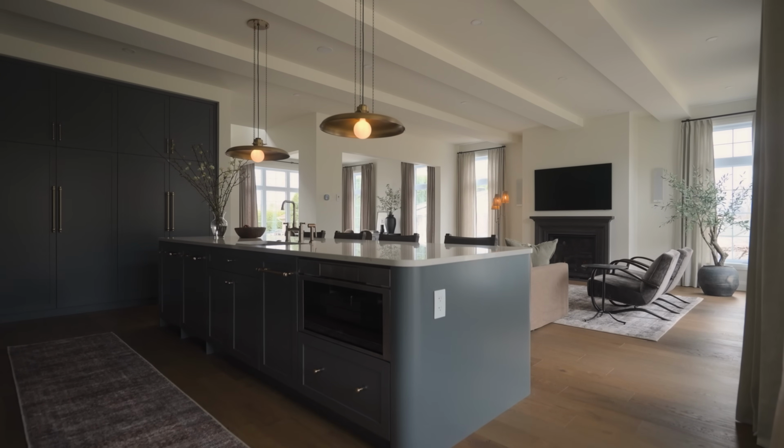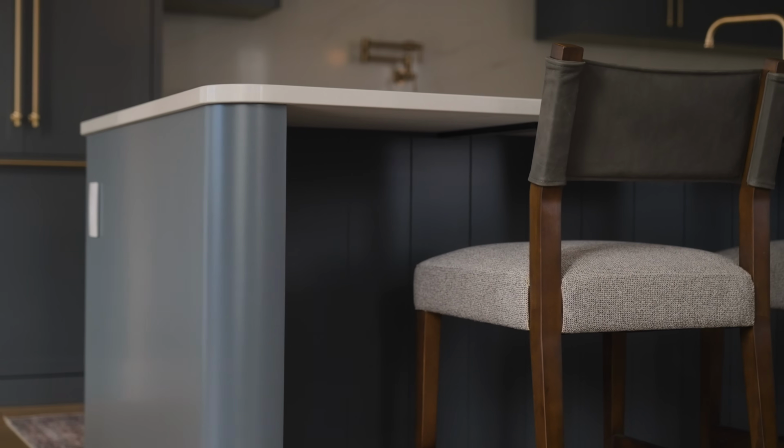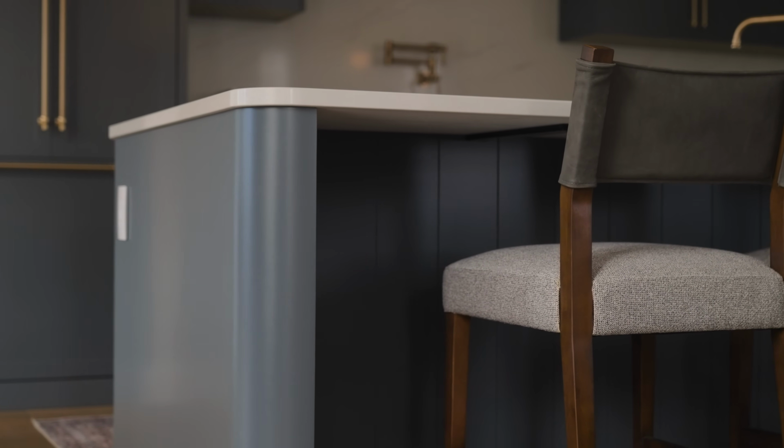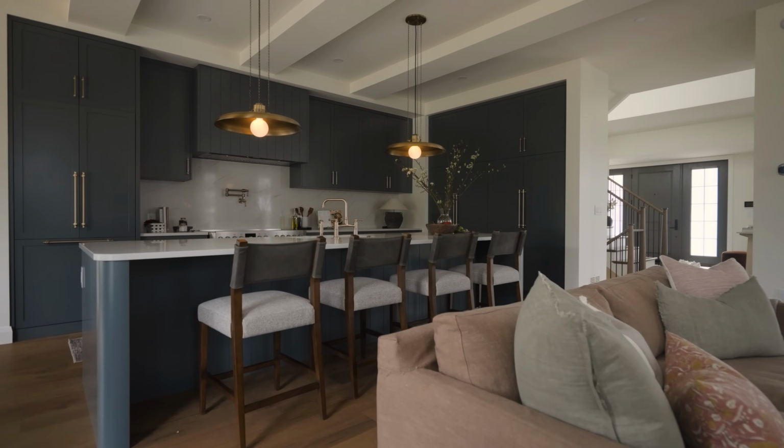Another fun detail in this kitchen is that this is the first time that we actually went with rounded corners on the cabinetry, and they make it look really custom. And then there's also nothing kind of pointy to run into. So our team was absolutely loving how the finished product ended up.